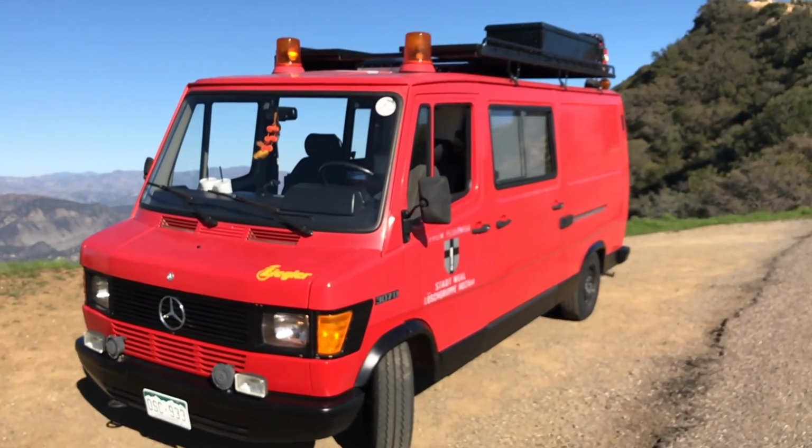My sister and brother-in-law left a couple weeks ago to go travel around in the United States, and the vehicle that they're traveling in is probably one of the most awesome vehicles I've ever seen. It's an old Mercedes van that used to be a fire truck in Germany for volunteer firefighters, and it still has the sirens on top, and it's just a really unique, very cool vehicle.